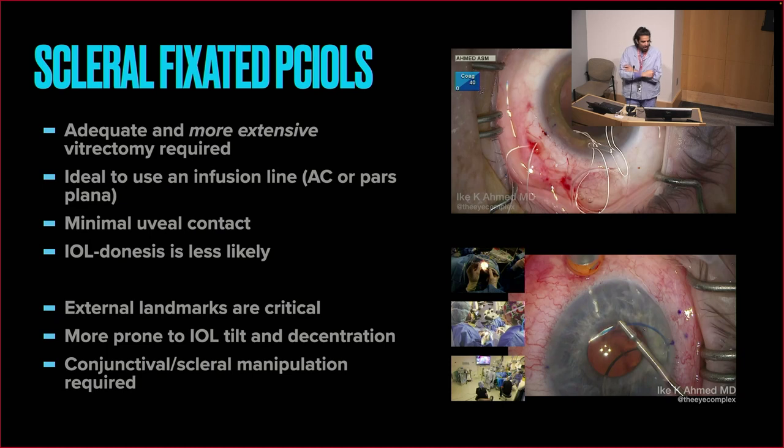Some of the observations I think that many of us have, when we go scleral fixation, we need to recognize that typically a more extensive vitrectomy is required. In fact, many would argue potentially a partial plane of vitrectomy needs to be done because there's often a fair amount of manipulation and traction near the vitreous base. You watch the Yamane videos and you see the lens contorting and moving and maneuvering around, and that can potentially cause risk to peripheral retinal pathology.